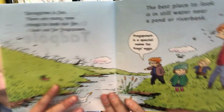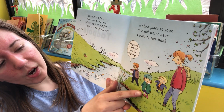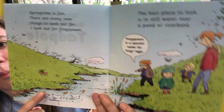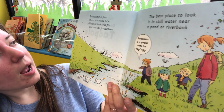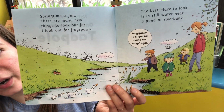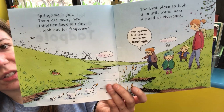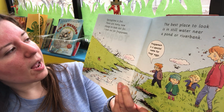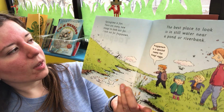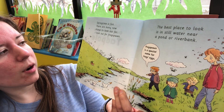So look, this is a boy, a girl, and another boy. Maybe that's your mom. And they're by the water. And it is springtime. So look, the grass is growing in the spring. The leaves are starting to bloom, so it's spring. And in the springtime, there are many new things to look out for.